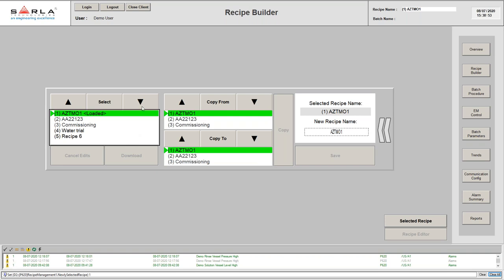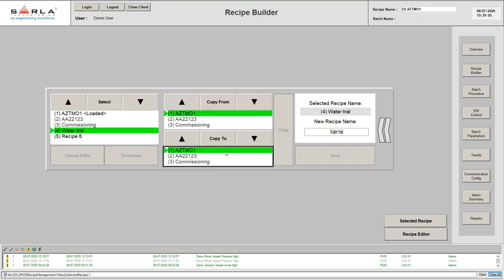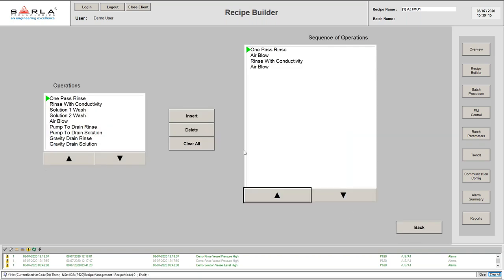This is a recipe management or recipe builder screen. Here we can select the recipe which we want to load or modify. So that recipe we can configure here. We can either copy the parameters from an existing recipe to another recipe, or we can change the name of the recipe, or we can edit this recipe by some operations. We can remove it, or we can reconfigure it.